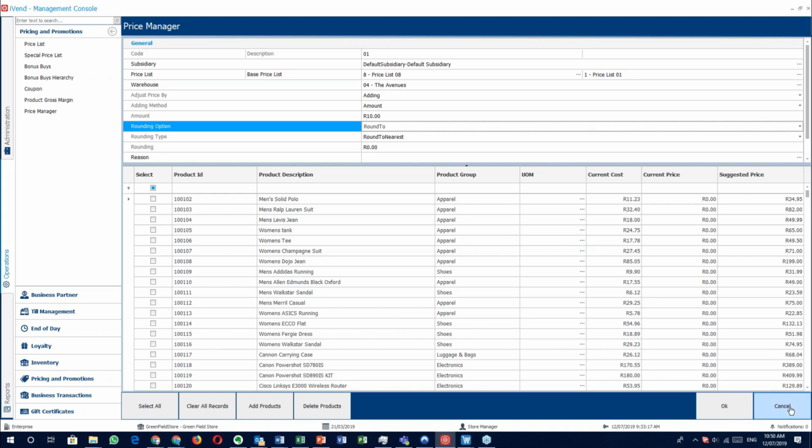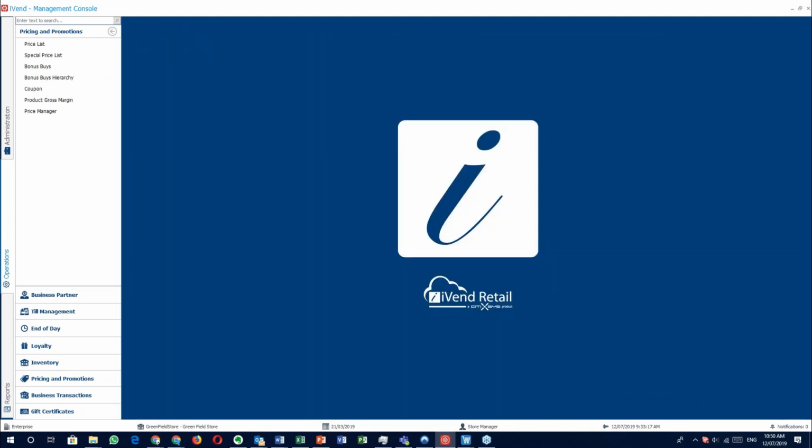Once again, it's only really available on iVend Unplugged, and on the other ones, it's normally just pulled through from the ERP. The ERP generally has some other options for the way that they change around the prices.